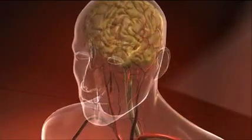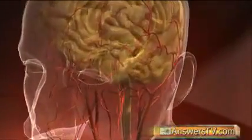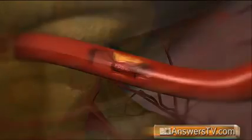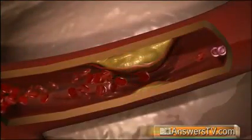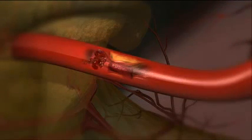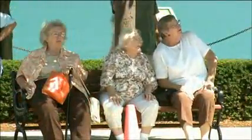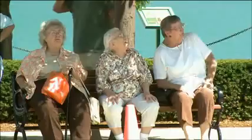A cerebral thrombosis occurs when a blood clot known as a thrombus develops in a cerebral artery located in the brain. These clots usually happen in blood vessels that have been damaged by atherosclerosis, a condition in which plaque and fatty deposits build up on artery walls. A blockage in a cerebral artery can cut off the brain's blood supply and cause a stroke. A cerebral thrombosis is the most common type of stroke. It typically occurs in older people with a history of high cholesterol.